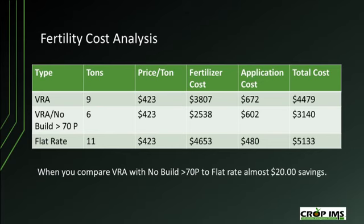Questions before I move on to the next, where I see return on investment from technology and data.